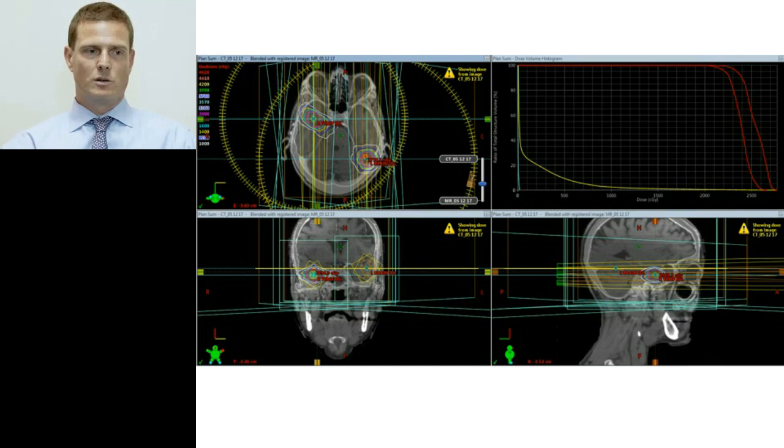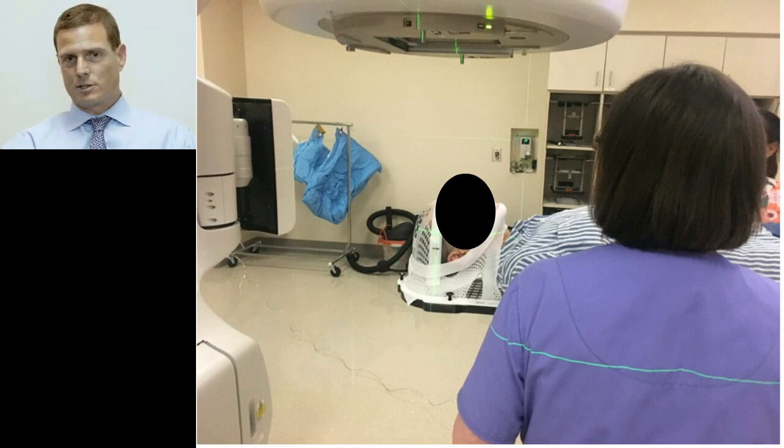This is all in Eclipse. We add 1 millimeter to each of these lesions, and each of them was prescribed 21 gray. These were too far apart to be treated with single isocenter. We try to use single isocenter whenever possible, but for this case, it just was too far apart, too much normal brain in between. So she did get a 2-isocenter plan, treating them singularly and sequentially. But here it is, 21 gray times 1 to each of them.